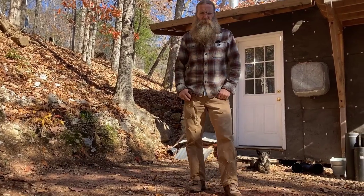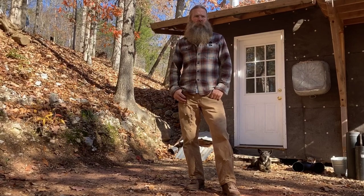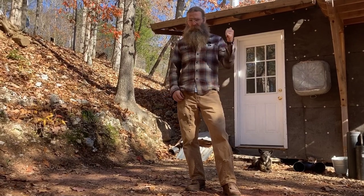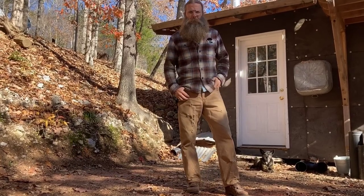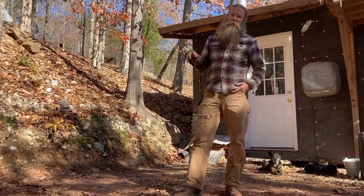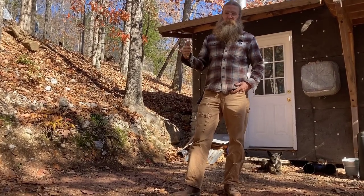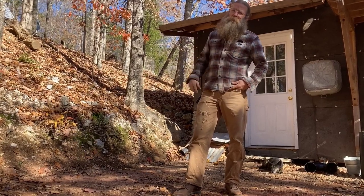So today is the day that we have been working towards for a really long time now. We are going to put our wood stove in the house. This is the old tar paper shack right here behind me, and our wood stove is up at our shop. We don't actually have a road that you can access our house from. The closest thing we have to a road goes to the shop, and it's not much of a road anyways.